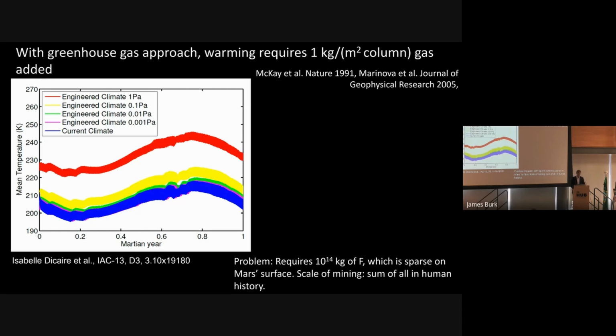And there's not much fluorine in the Mars soil, and we don't know of any concentrated deposits. So we're in the regime of, well, you can warm Mars, but first you have to mine much of Mars down to depths of hundreds of meters or more. And if this is the best we can do, then warming Mars is essentially still science fiction, a problem for future generations and not for the people in this room right now.